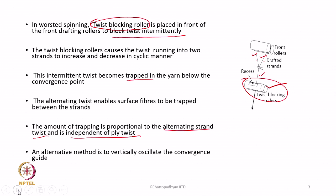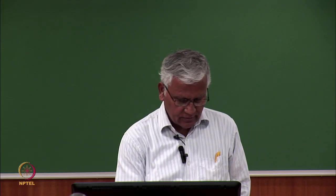An alternating method could be vertically oscillating the convergence guide, so that this guide which is here can be moved up and down, so that we change the geometry of the twist triangle. As it moves up, the triangle will be smaller, as it moves down, the triangle will be bigger or longer. So, that way also we can change the level of twist in the two individual strands which are joining together to form the plied structure.